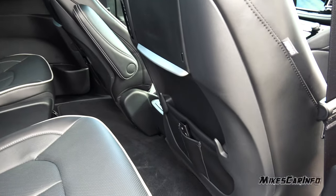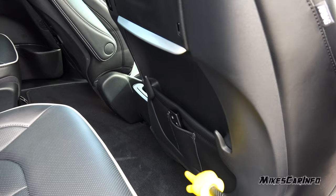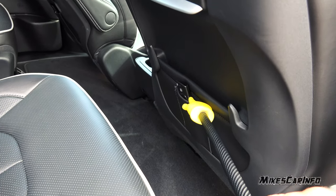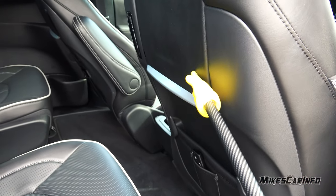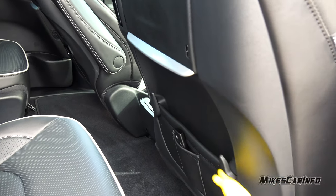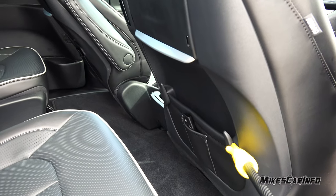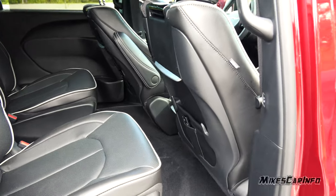Now the back of the front seats is this hard plastic here, but it does have a pocket that's like a vinyl type material, and there's a little spot to put the remote control for this entertainment system. I'll get to that in a minute. But there's this pocket here, and then there's little bag holders here on the edges. Those come in handy when you're carrying around, especially grocery bags or any kind of bag.